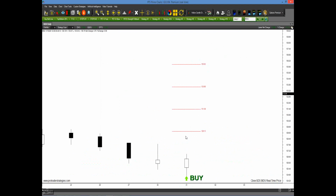All right, so let's say you decide to exit at the first level. This is called a 1-to-1 risk reward. In other words, if you applied a stop just below here and you entered somewhere around here, you would basically be risking the same amount that you would be making as a profit. So it's 1-to-1. You'd make the same amount you'd be losing.